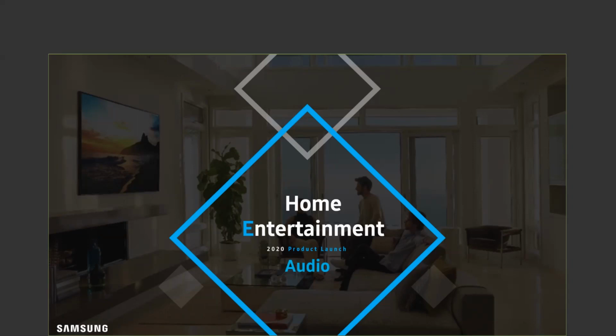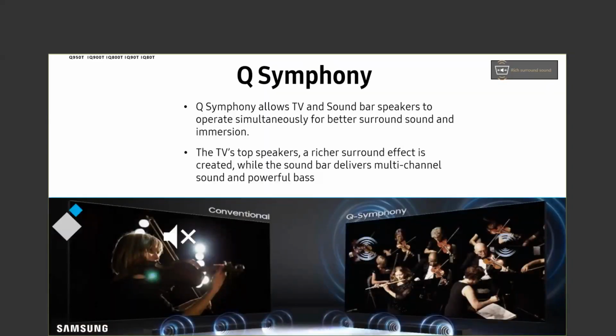All right, sounds great. One of the great things with our TVs is because we have that object tracking sound in our Q80 and above, it gives us those additional speakers. So we can use our Samsung soundbars, pair them with the TV, and not eliminate all the TV speakers themselves. So Q Symphony is going to allow those top speakers on the TV to still function with the TV itself. And it gives us a little bit more rich and a little bit better quality audio.